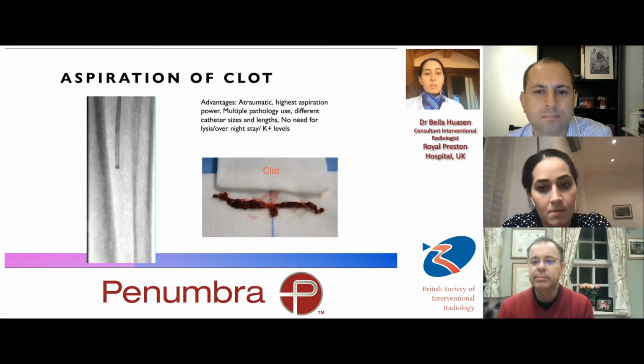This is just to show you that the clot has been coated with contrast to give you an idea of how the catheters just slide through and they aspirate. For a lot of the fistula work, we tend to use the separator and not the catheter alone, but you can do that in some cases.